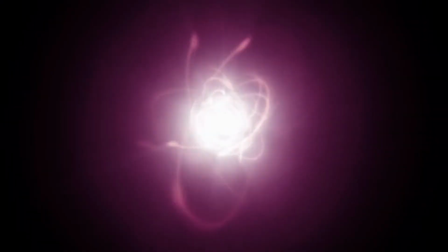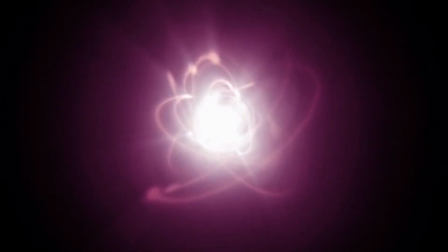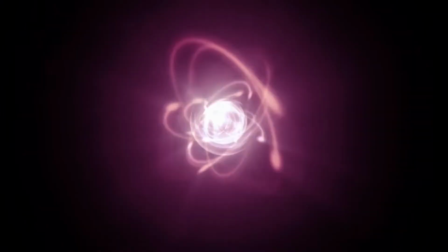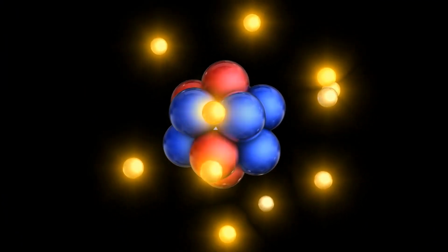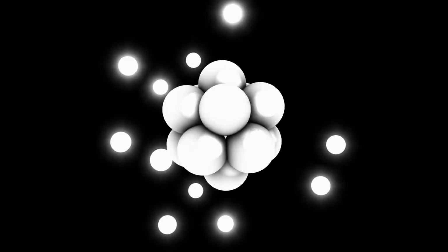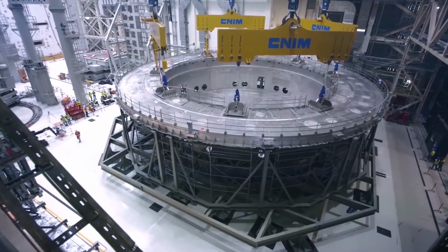In a fission reaction, a neutron slams into a larger atom, splitting it into two smaller atoms, which releases energy. While fusion is the exact opposite of fission, during fusion, smaller atoms collide and combine into heavier atoms, releasing energy. This is the process by which the sun produces energy. Musk said, "You've got that big fusion reactor in the sky called the sun. It comes up every day."